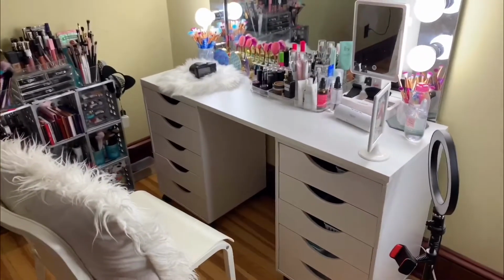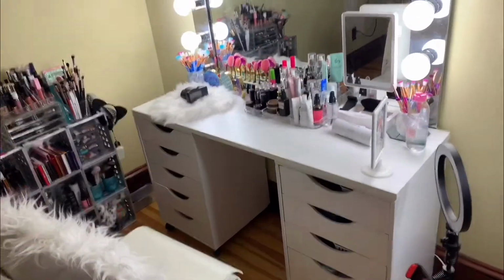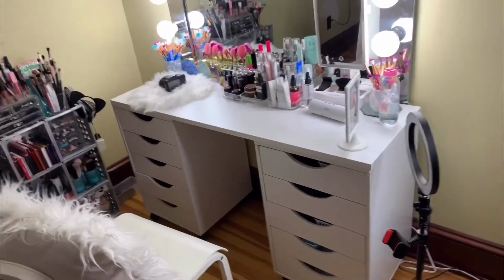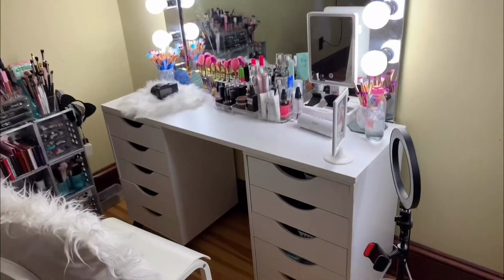Today I am showing you guys my vanity and my makeup. I will say it's like a vanity update because I made a video like 2 years ago of the vanity I had at the moment, and everything changed since we moved.